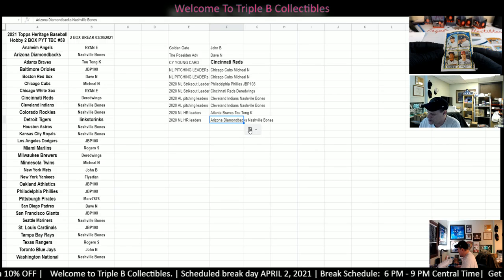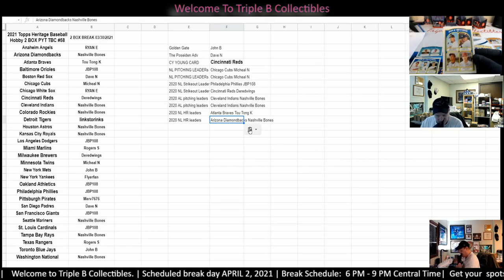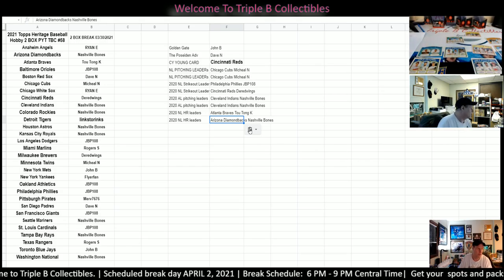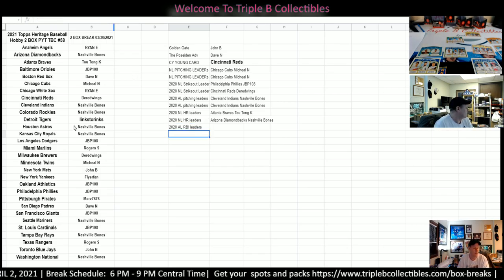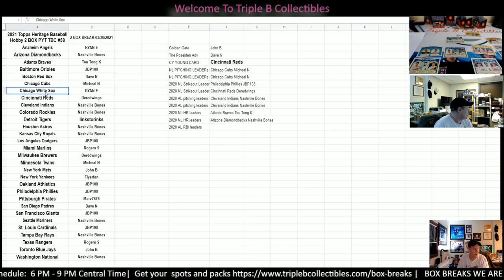All right, we only got about 15 more cards to go through. Here's a two, here's a four, here's a three, here's a two, here's a three. All right, we're going to do this one next. We're going to do the four. We're going to do the AL RBI leaders, which is the White Sox, Yankees, Angels, and Indians. Let's go check it out.